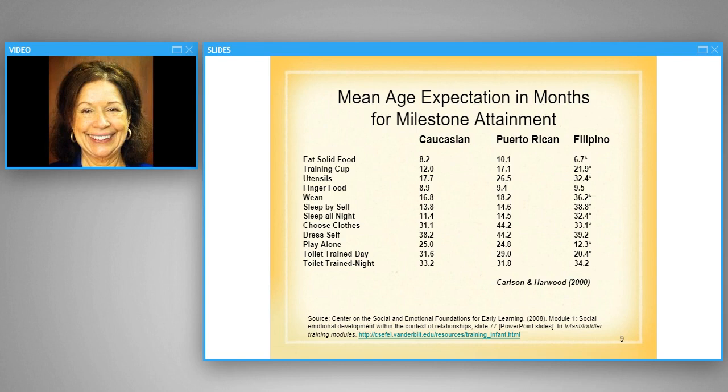So I'd like to call your attention to the row that addresses when children are expected to sleep by themselves. In the Caucasian culture, children were expected to sleep by themselves at 13.8 months of age. In Puerto Rican cultures, children were expected to sleep alone by 14.6 months of age. However, in the Filipino culture, a child is not expected to sleep alone until 38.8 months of age.